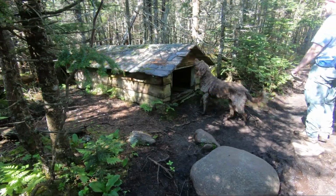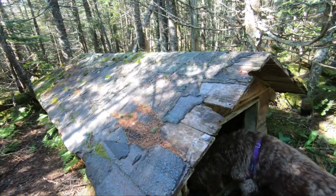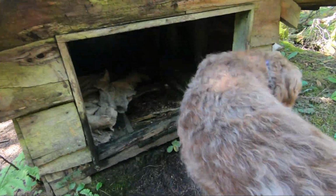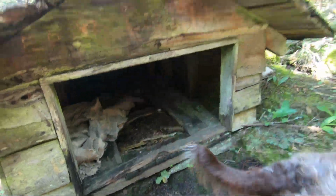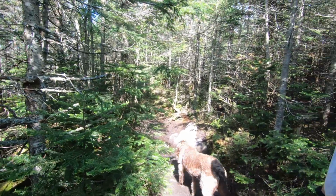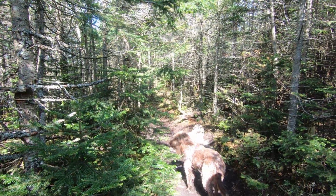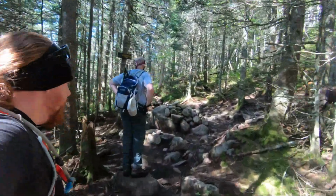Hey, look, we found another one of those toboggan shed things. That's kind of cool. I don't trust that there's not a porcupine. We're still making our way up Lookout. It looks like that's the top, so we're going to start going down to get to the junction to head off to Esther. This is the junction to Esther.